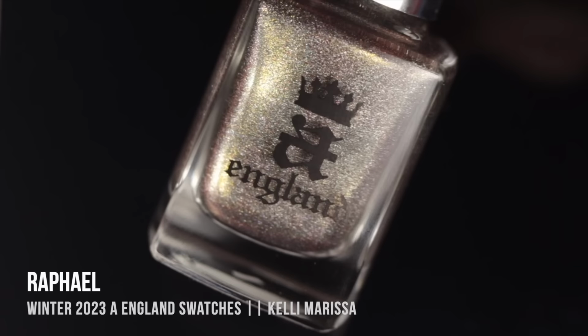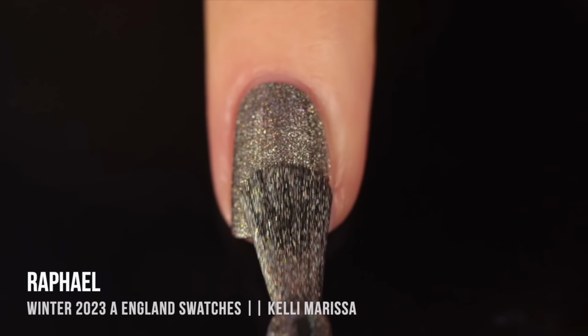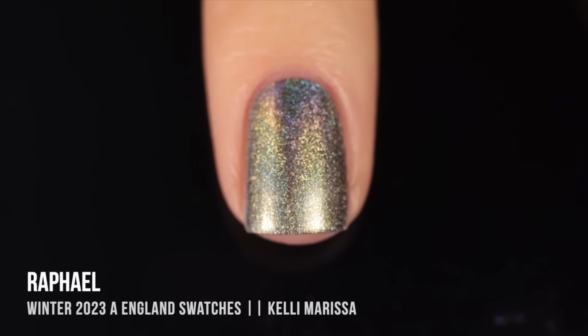Next up, we have A England Raphael. And this one is a linear holo polish that actually is this really subtle green color. It's almost like a grayed out neutral. But then we also have this intense lime green shimmer running throughout that just makes it look so different and funky, in my opinion. And I just really haven't seen a color like this. I think it's absolutely stunning.